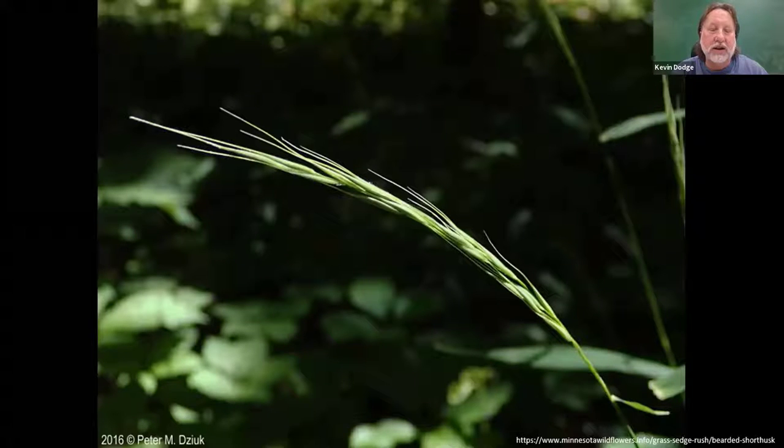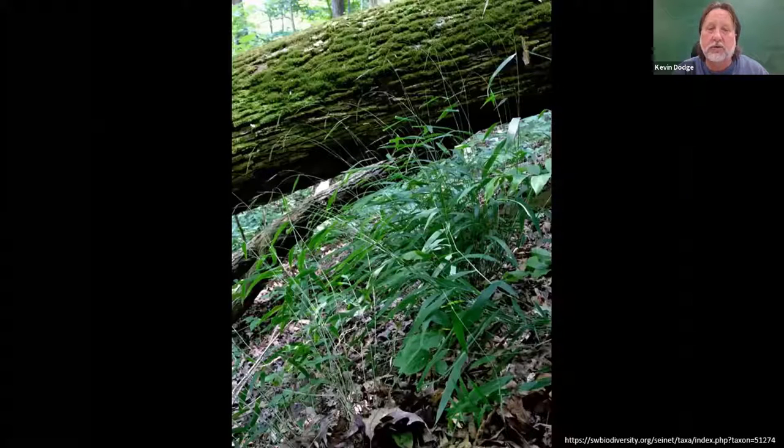Once you know what it is and find where it is in the key, you can understand what the book is talking about when it's leading you to this grass. Very distinctive, very common grass out here the second half of the summer. It's really easy to recognize. It looks more than just a grass. It's long-awned woodgrass.